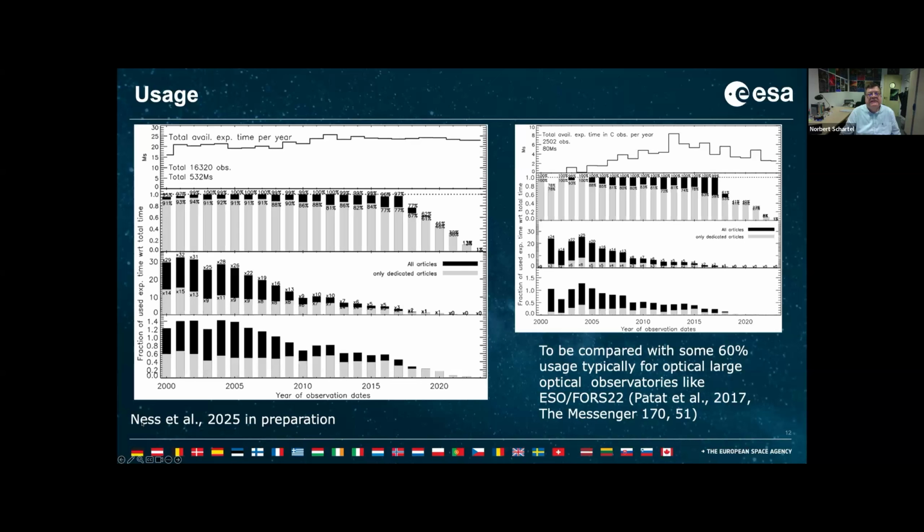This means observations taken in the first year still are reused a factor 1.2 times per year. And this is an extremely high usage. If you compare it with a typical optical observatory from the ESO, which is in Europe the ground-based observatory of ESA, such a good usage is in the 60% region, where we come here easily over the 80. Also very interesting, if we look only at the C targets, there is still a very high usage.